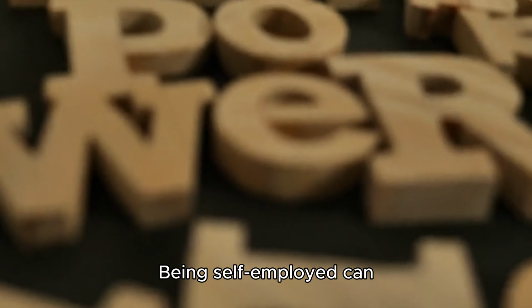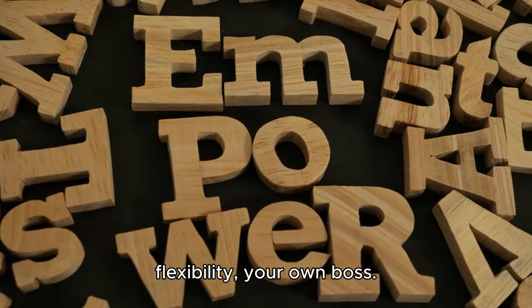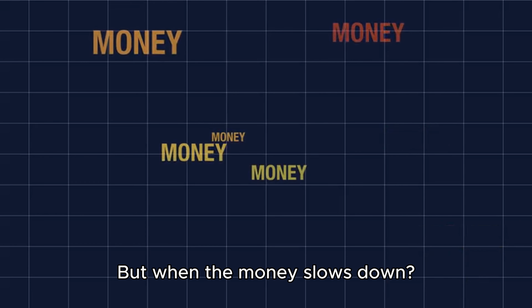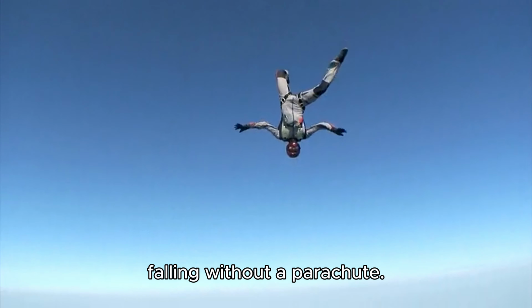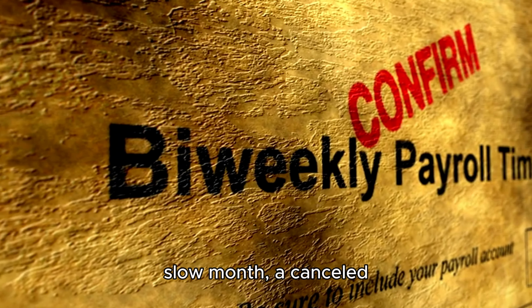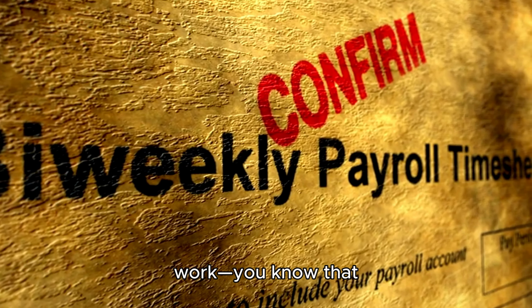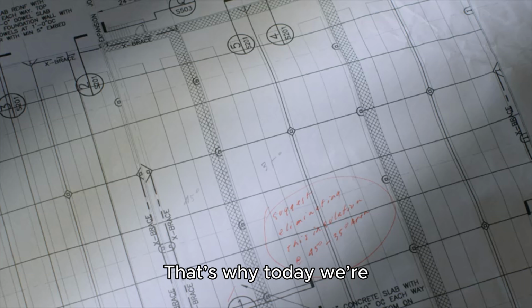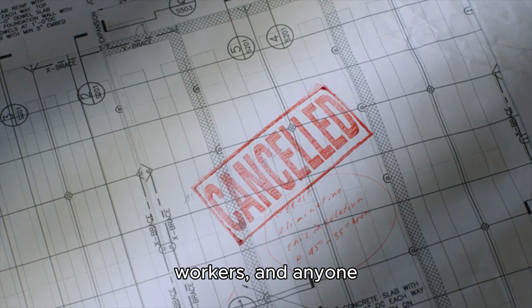Being self-employed can feel like a superpower: freedom, flexibility, your own boss. But when the money slows down, that freedom can feel like free-falling without a parachute. If you've ever had a slow month, a canceled contract, or a dry patch in client work, you know that terrifying feeling. That's why today we're diving into emergency fund hacks specifically for freelancers, gig workers, and anyone with a irregular income.